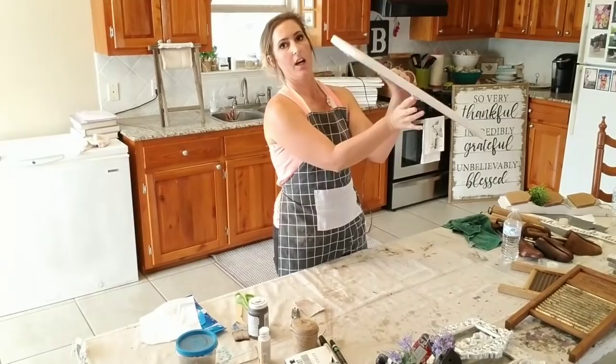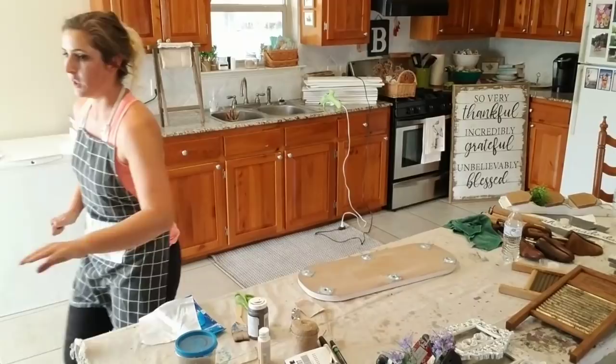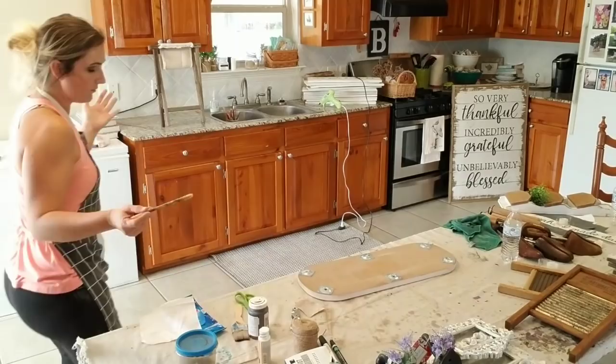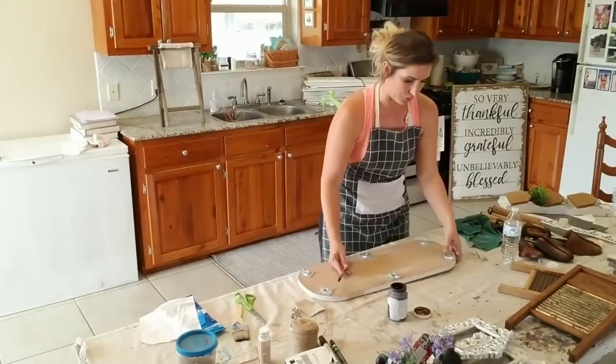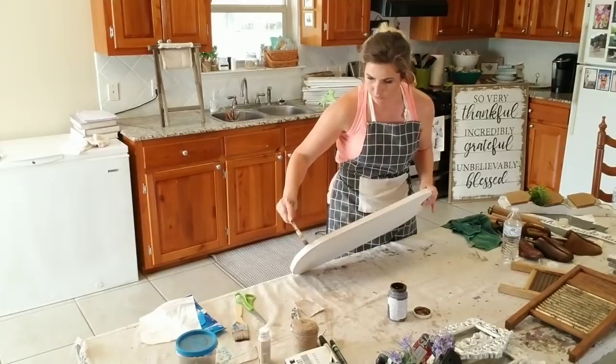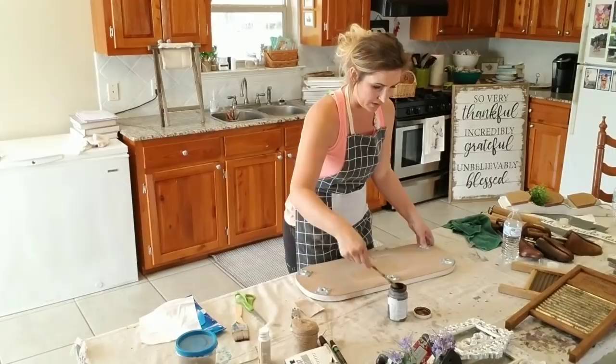I don't know what I do with my paintbrush. I don't use any kind of special paintbrushes. I just get whatever Walmart has. I don't like to pay a lot of money for them because sometimes I forget to clean them and then they gotta go in the garbage can. So you just want to rub along the edges of your piece and it will make it look like you sanded it.